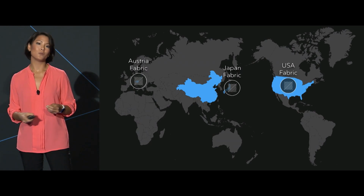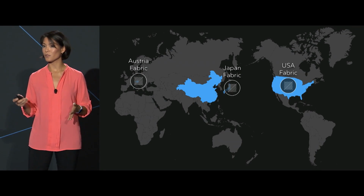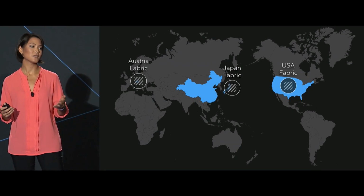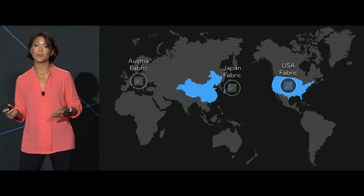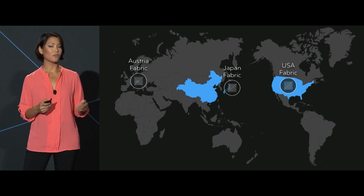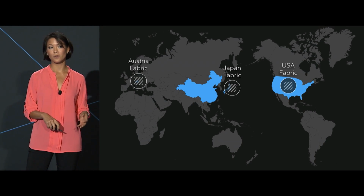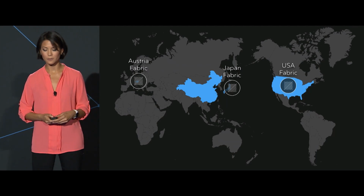So we went around the globe, within the US, Japan, Austria, looking for these fabrics. And as Caitlin had mentioned, we didn't find these in many cases, and we actually had to go off and custom develop some. This is sometimes an example of how the industrial designers went into other industries and other disciplines to help invent the right fabrics that we needed.